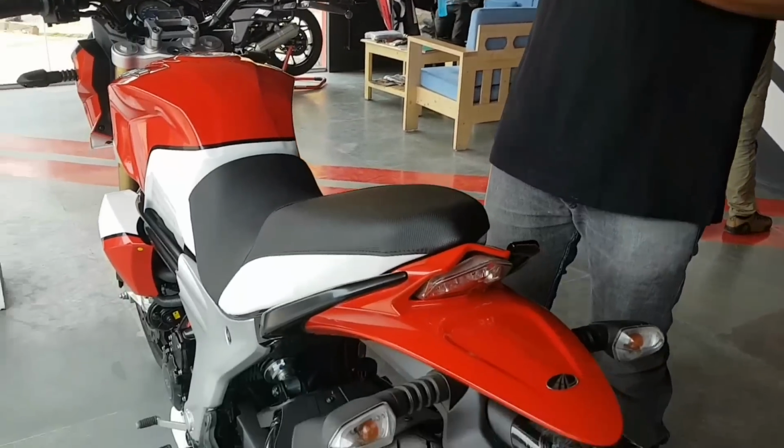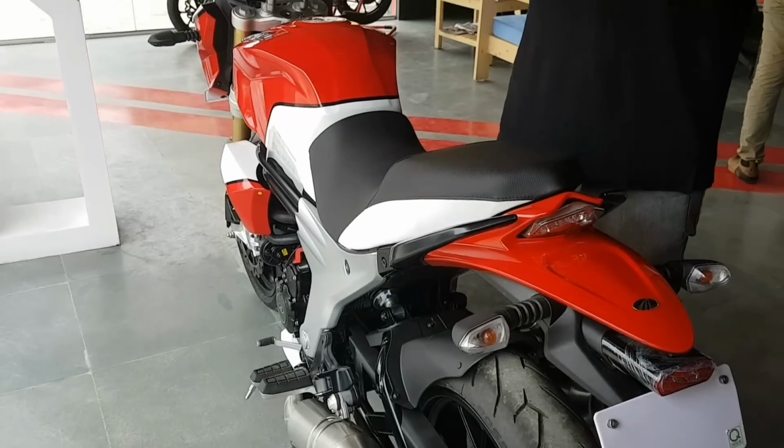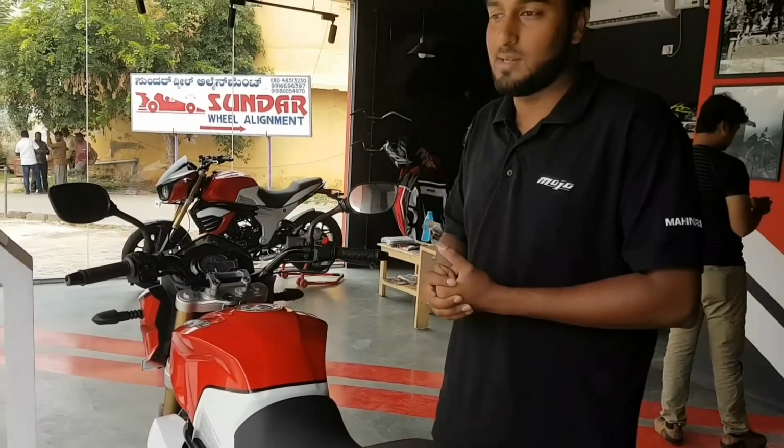The engine is refined. It's a DOHC engine, so the engine is smooth throughout the rev range. It can cruise at speeds of 130, 135 without any stress, and the top speed is around 165 km per hour. The bike feels very stable. It's got a long wheelbase, with 60% of the weight in the front and 40% on the rear, so the bike feels very stable at high speeds.